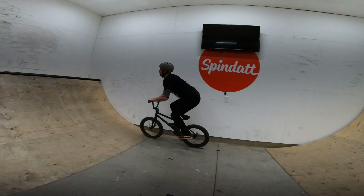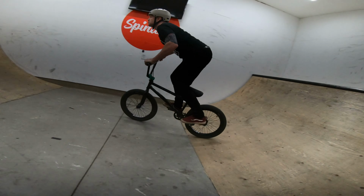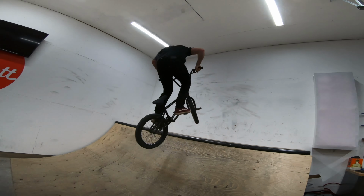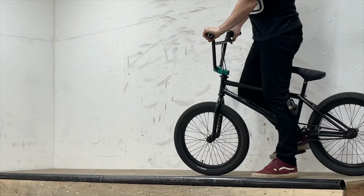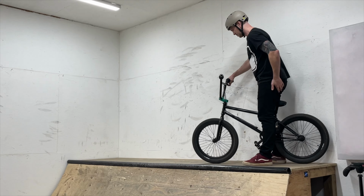I sort of wanted to avoid trying to go backwards on this ramp altogether based on how things were going. But inevitably, I did get sucked into the game.